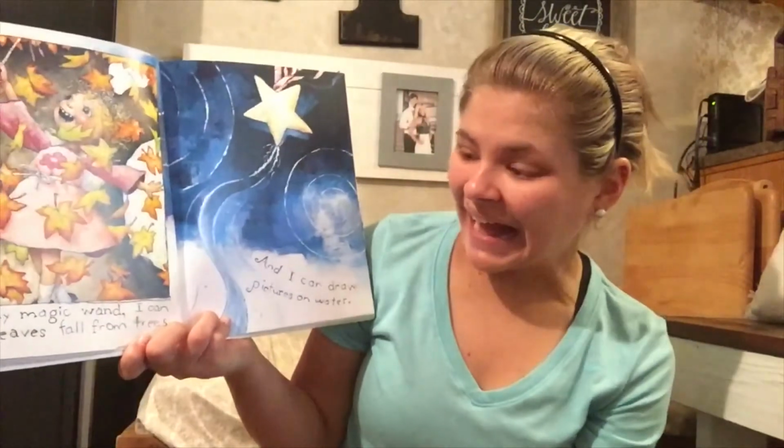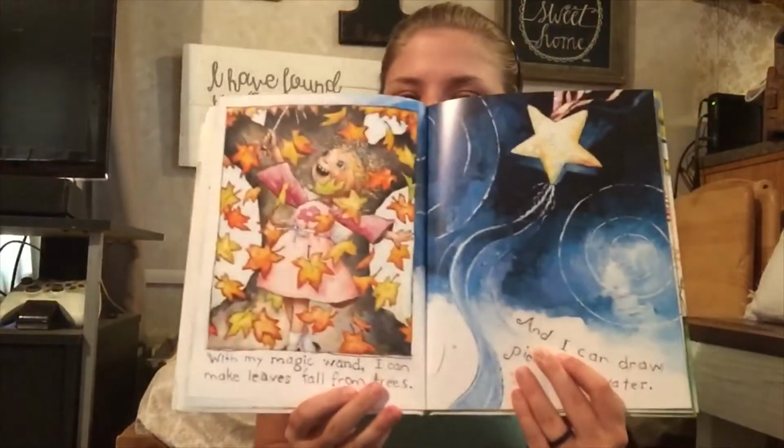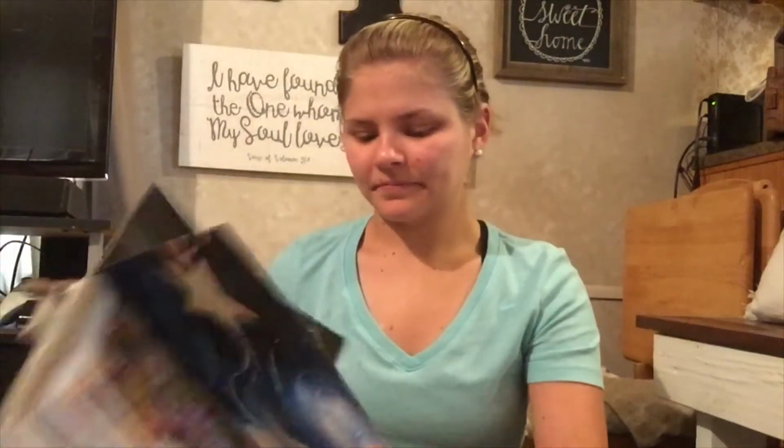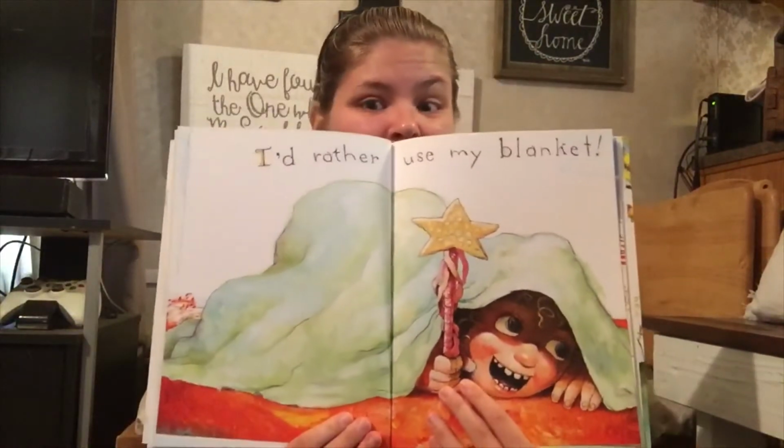With my wand, I can make leaves fall from trees, and I can draw pictures on water. Sometimes I use my wand to disappear, but that's kind of scary. I'd rather use my blanket.